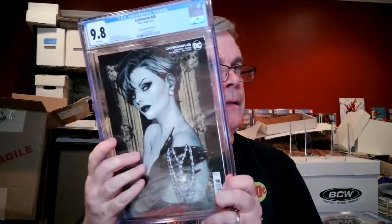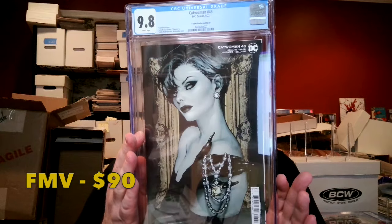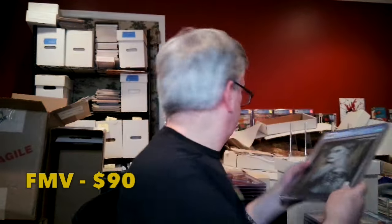ordered at FOC. And maybe, yep, the third of these three, Catwoman 45, Soza Micah variant. All three of these I bought when they came out. So those are all very nice. I'm going to keep all of those.